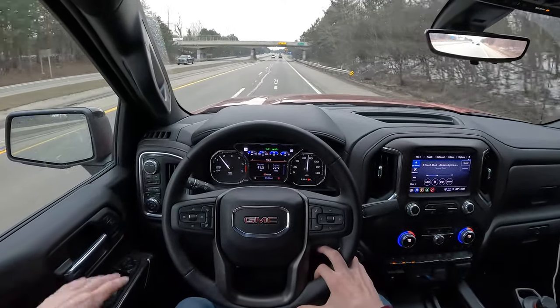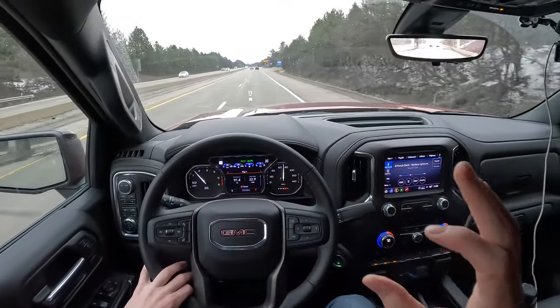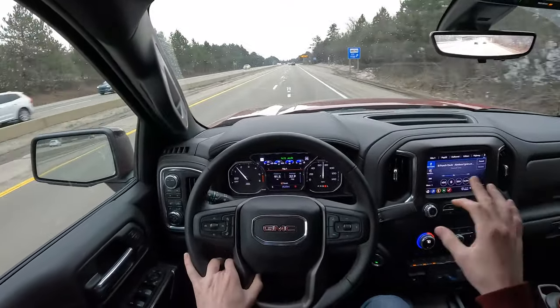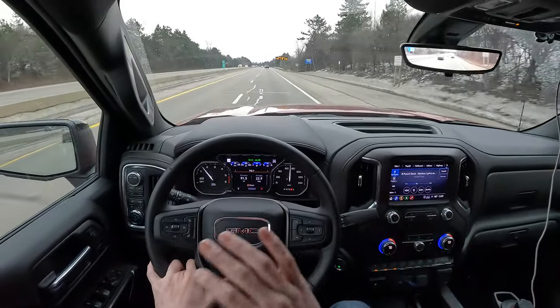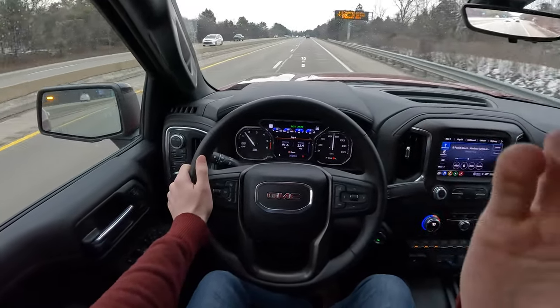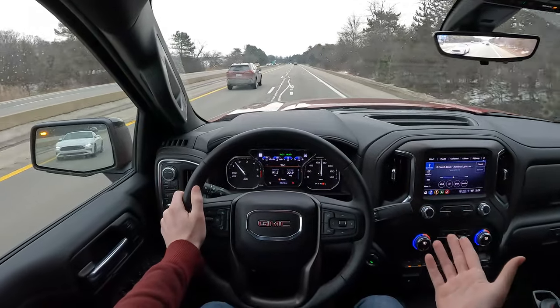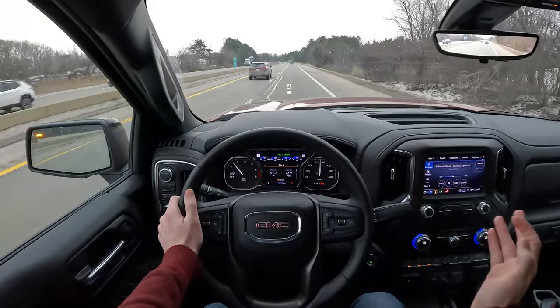Speaker Bose sound system here in the GMC Sierra. This is a great example of how you don't need a whole lot of speakers and a whole lot of fancy adjustments and all that BS just to get good sound quality. This thing's got 7 speakers in this cabin. It's a pickup truck, and yet this is one of the best sounding sound systems I've heard in months.